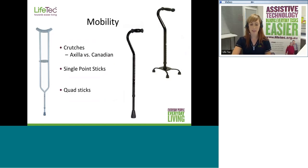Mobility, starting with our crutches. So two types of crutches, the axilla, which is pictured over to the left, and our Canadian crutches or forearm crutches. There are a few things to consider when prescribing to the individual. The strength required, so both styles obviously require upper body strength. Usually the Canadian crutches require more strength in general. Posture, most first-time users tend to slouch over their crutches. With axilla crutches, these can potentially cause damage to the axilla, nerves and muscles.